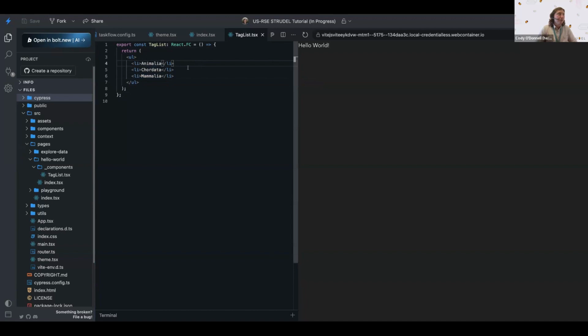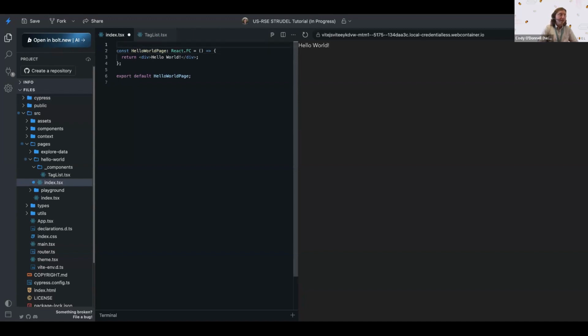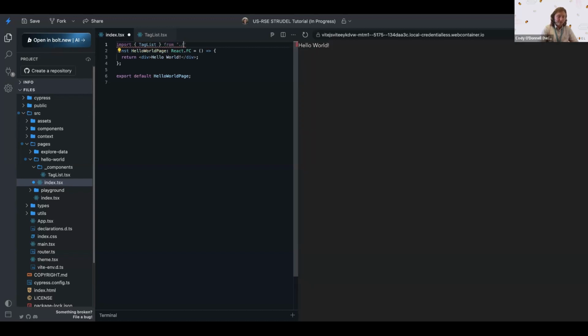So in the next step, what we want to do is embed the TagList component inside of the Hello World page component that we made previously. So I'm just going to close out of these other files, so we just have these 2 open right now. Now what we want to do is go back to the index.tsx file that we made and import the TagList component. And we want to import it from that components folder that we made and the tag list file.